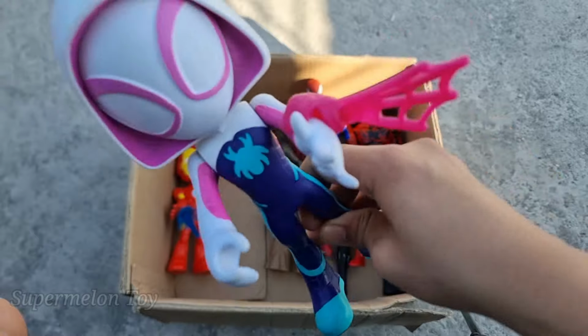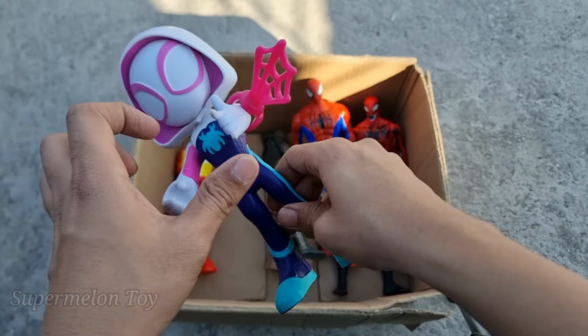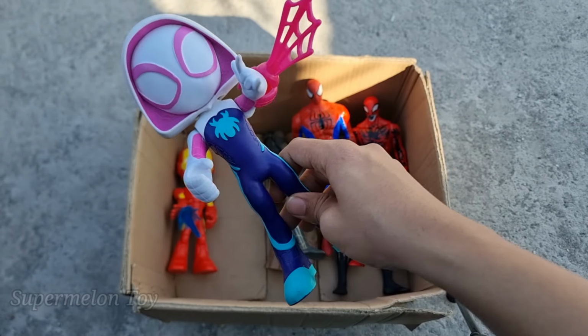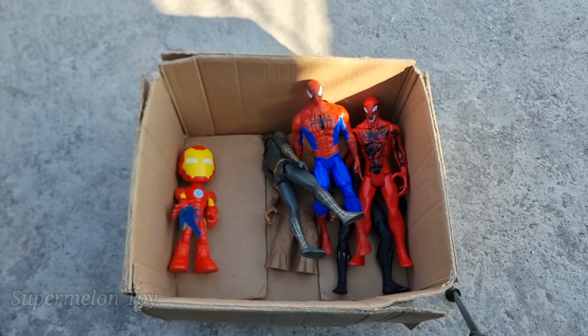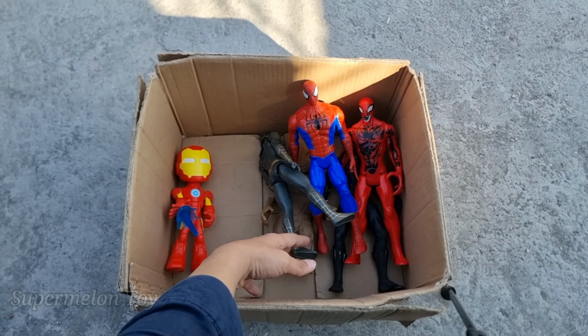Wow, guys, the amazing Spidey Girl Gwen looking super cool. Look at her, she's very cute and little. Look at her really cool webs. Wow, amazing. Now, guys, let's pick another one.